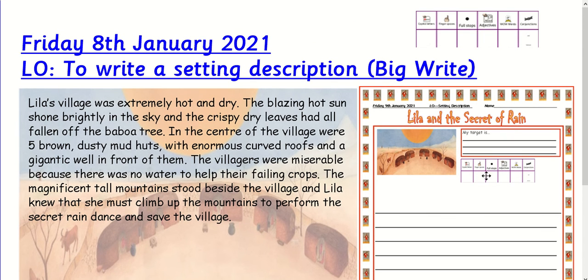At the top here, you've got your success criteria. So those are the things that when we are marking your learning, we are looking for, and that when you're writing your learning, you should be checking for and ticking off. The first thing is our 3 non-negotiables. That's your capital letters at the beginning of your sentences or when there's a name such as Leela, finger spaces in between those words, full stops at the end of your sentences.